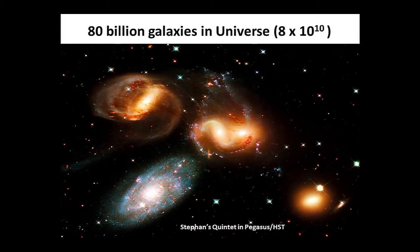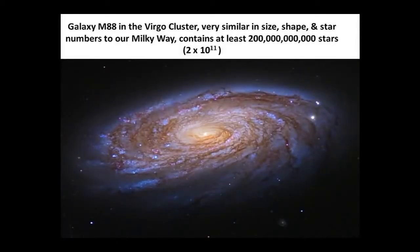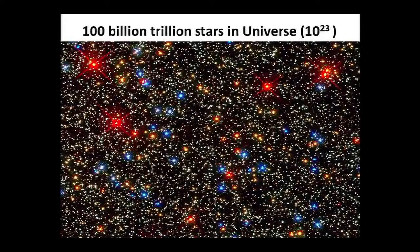Next slide, please. And then you can look in more detail with Hubble and actually begin to count stars and galaxies. And they're on the order of something like 100, 200 billion stars in each galaxy. And so when you just multiply this out, you get just an incredible number of stars in our universe. Well over 100 billion trillion stars, or about 10 to the 23rd power.